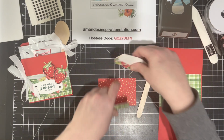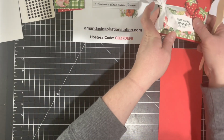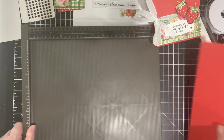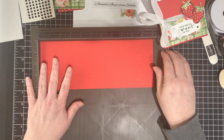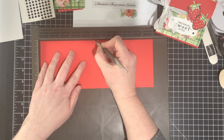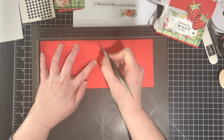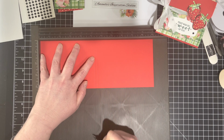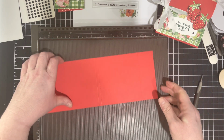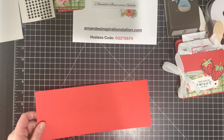Let's move some of this out of our way. Let's start with our pouch first. We need our simple score tool. All right, so I have that here, and what we're going to do is put it on the landscape side because we need to do some scoring, and we are going to score it at 5 1/4. We're going to score it at 5 1/2. So 5 1/4, 5 1/2, and then we're going to score it again at 9 1/2. That's it, you guys. That's the only scoring you have to do. That was pretty easy, right?